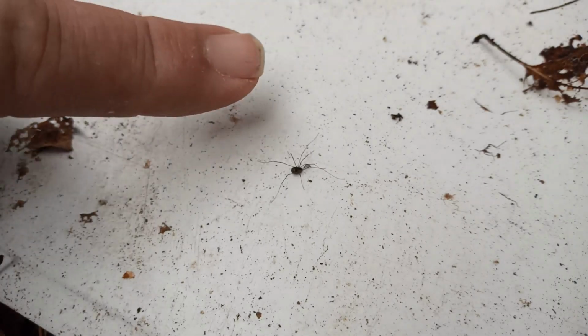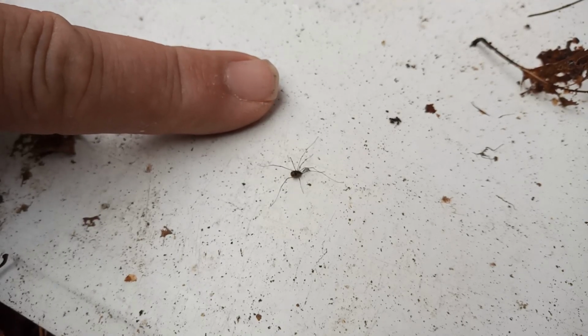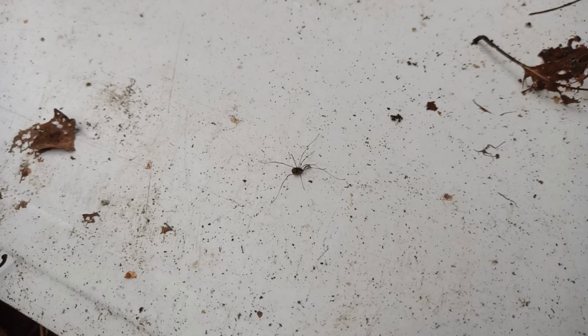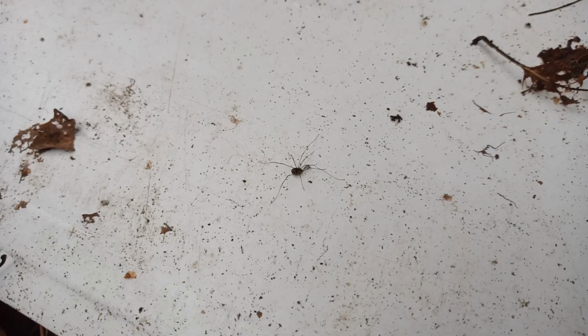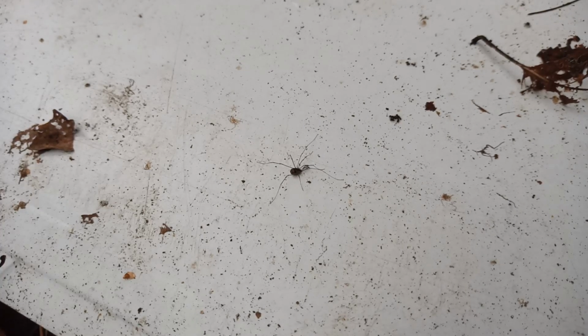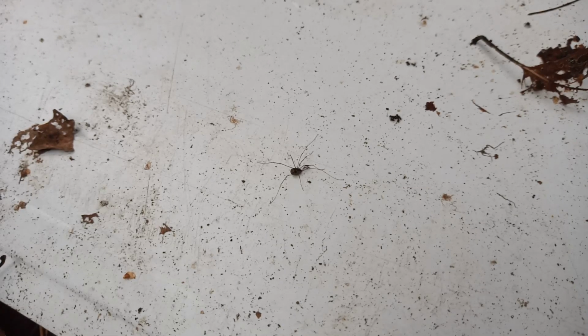If I put my finger next to it, this is much smaller and thinner legged than Paralygalophus agrestis, which you saw earlier. I'm quite stunned to find this. So we'll see if we can set it up and get some photographs.